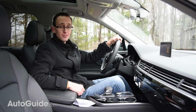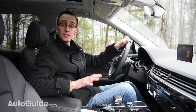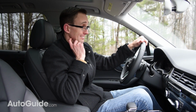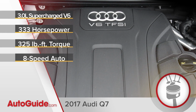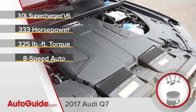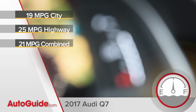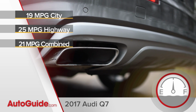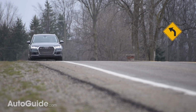As for mechanical bits, the only engine offered here is a 3-liter supercharged gasoline V6, and for the time being, a diesel is not available. So don't ask. There's nothing to talk about. Nothing. Nope. Still, this spark ignition unit is a work of art. Smooth, responsive, and efficient. Horsepower measures 333, along with 325 pound-feet of torque. Fuel economy is 19 miles per gallon city, 25 highway, and 21 combined. And my only real complaint here is that the supercharger is just too quiet.